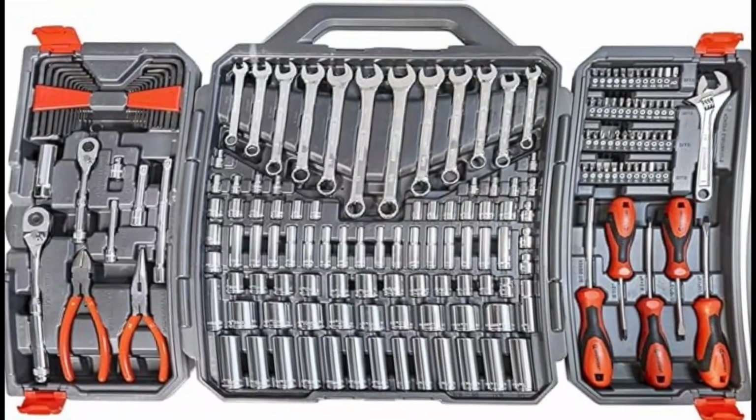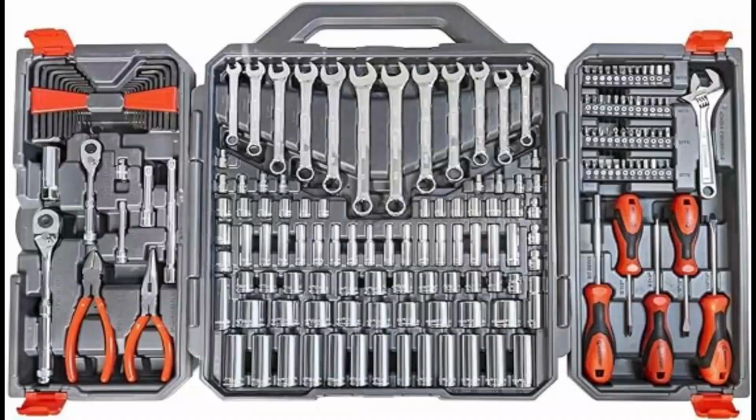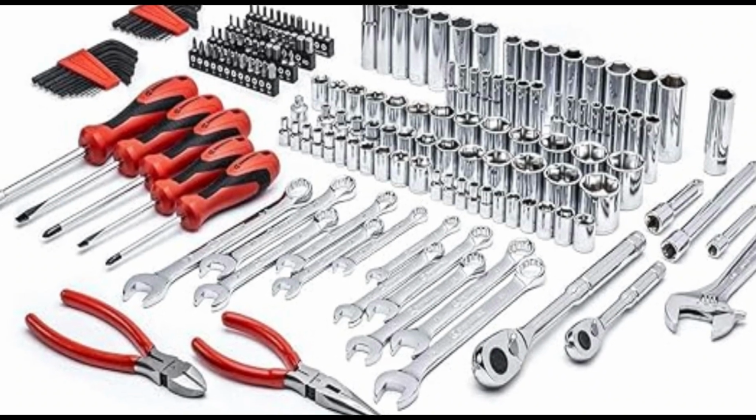Number 3. Crescent Tools Kit Sets. The Crescent 180-piece professional tool set is a solid professional socket set for working on cars, tractors, lawnmowers, and other motorized equipment with a few additions for household use.